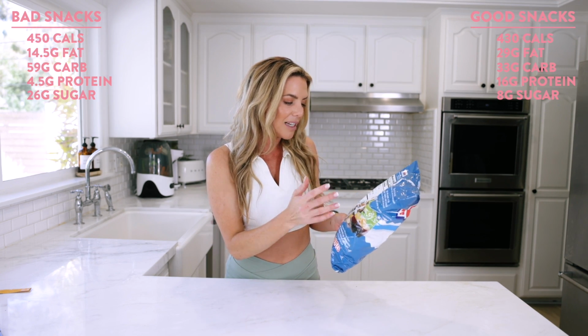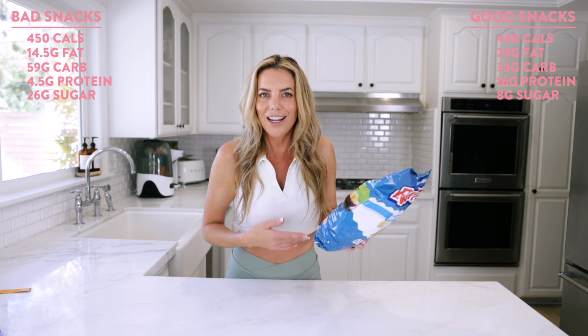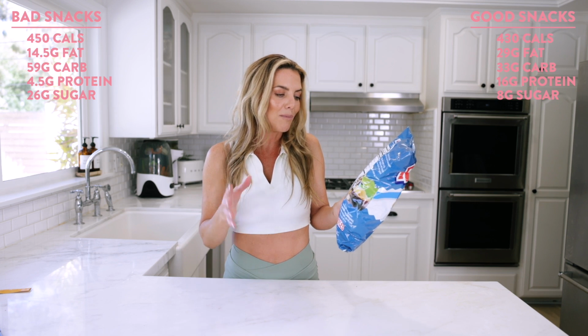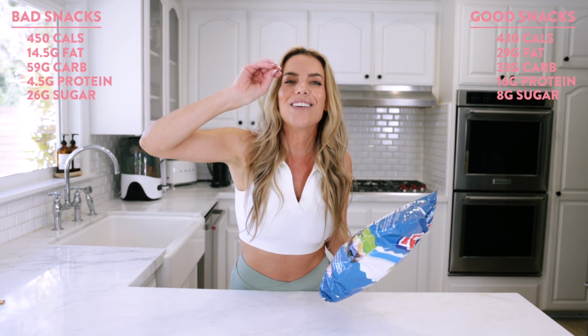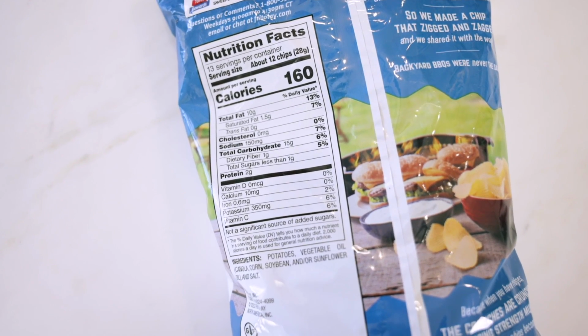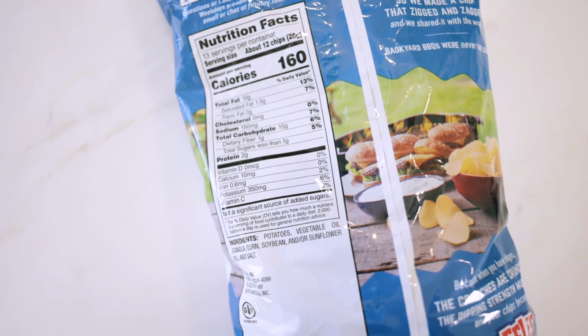So when we look at the ingredients, there's not much to them, right? There's not a long crazy list you can't read. It's just potatoes, vegetable oil. But here's what I don't understand. This is what drives me crazy, and you should be questioning this. Canola, corn, soybean, and or sunflower oil, and salt.